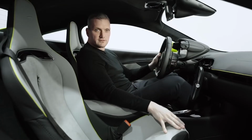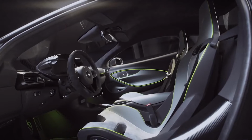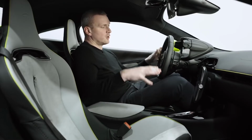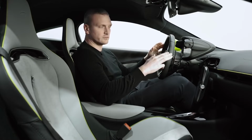And then we have the seats. Here we're showing the Club Sports seat, single-piece lightweight back shell with adjustability, but you can also option the comfort seat, which has multi-way adjustability. Once you've chosen your seat, then think about the overall look and feel for the interior, and there's three key specifications you can choose from.